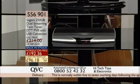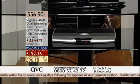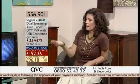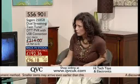So if you haven't got one built into your telly, you'll need to buy a box to plug into your existing telly. OK, because that's the option. Obviously, you can buy televisions these days, and they have them built in, and that's great. But if there's nothing wrong with your telly, you don't want to buy a new telly, this is a really good alternative. This is excellent as well.